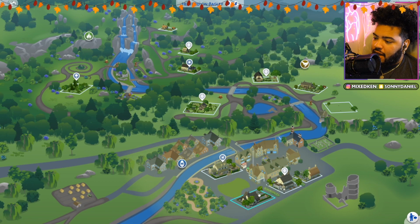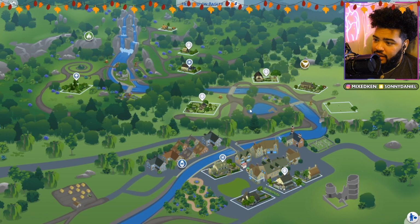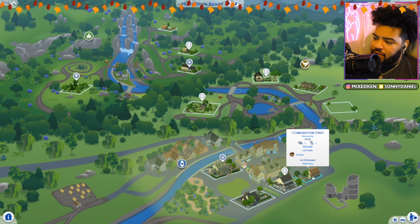Now, what I'm noticing is all of these lots are very big. They don't really have no little tiny lot, which is fitting for country living. But, well, I guess it's a 20 by 15. That is little.